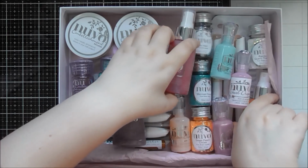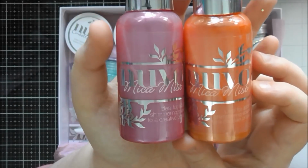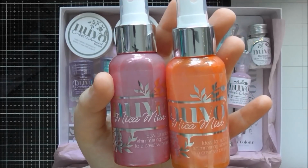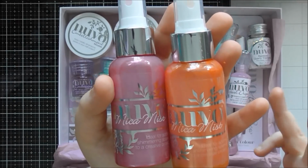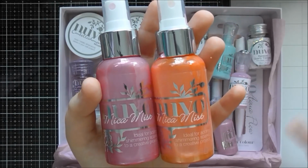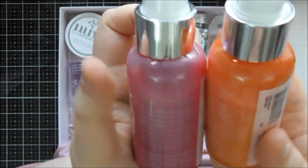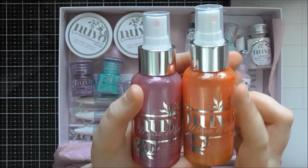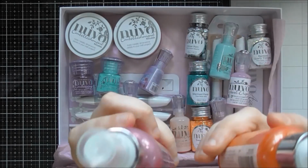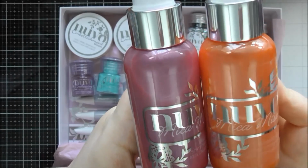So let's start off with the Mica Mist. So the Mica Mist launched last year, and there were 6 colours within the Mica Mist family. You had your gold and silver, and then you had 4 colours which were pink, green, purple and blue, and they were kind of more pastel-y tones. Some of them looked vibrant in the bottle, but they were more pastel-y tones. And these do come out more pastel than they look in the bottle. And the 2 colours are Oriental Fuchsia and Pecan Peach. And they are really beautiful colours. I'll show you some samples once I've gone through all the products where I've used these as well.